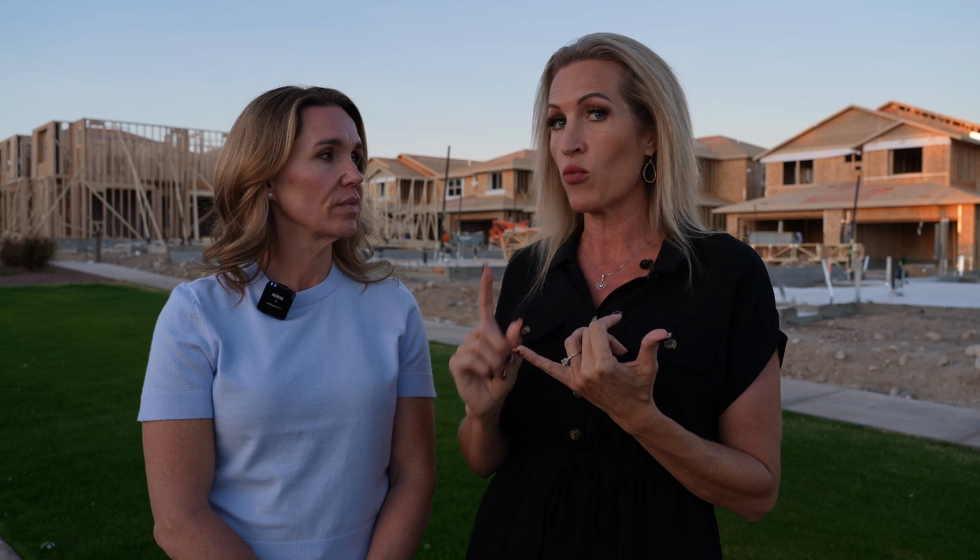Those do change. Incentives change, prices can change. And that's why we always encourage people, when you're looking at new construction, if you like one, you better put your money down, you better buy it. So it's very, very important.